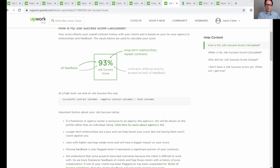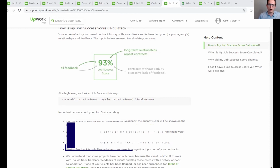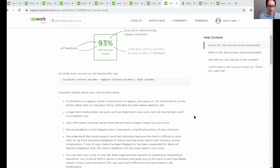And another aspect, and this is relatively recent, larger jobs have a bigger impact on the job success score than smaller jobs. So if you knock a $1,000 job out of the park and you screw up a $20 job, that's going to help your job success score. If you do the opposite, knock a $20 job out of the park and screw up a $1,000 job, well, obviously you shouldn't do that anyway to have long-term success on Upwork, but that will impact your job success score and could impact it significantly. So those are just a few things about the job success score that I think are important to know.